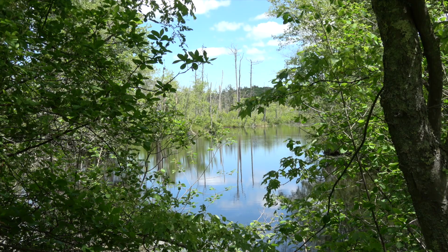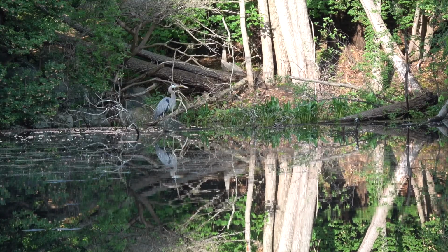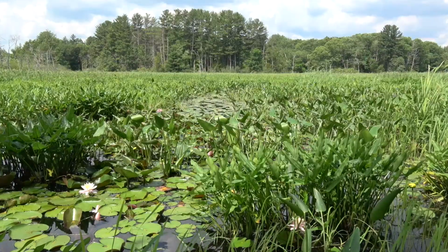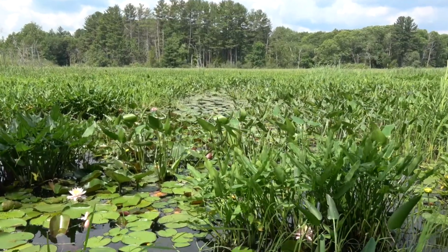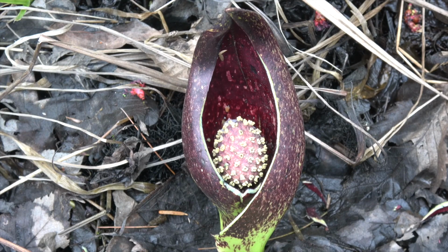Freshwater environments are dynamic ecosystems that support many species of plants and animals. Swamps, marshes, ponds, and lakes can be found throughout Cape Ann. One of the first flowers to bloom in the new year occurs in these wetlands in March. But this is not a flower you would pick for your loved one.